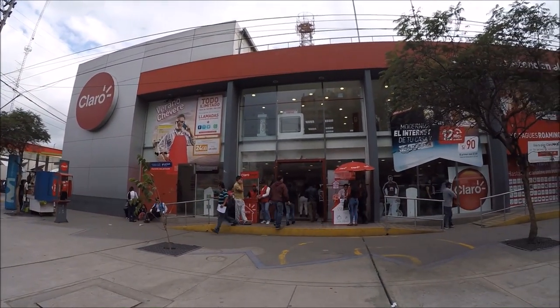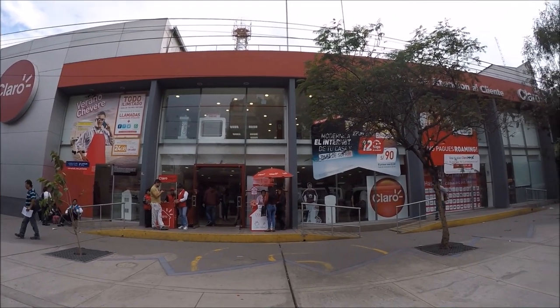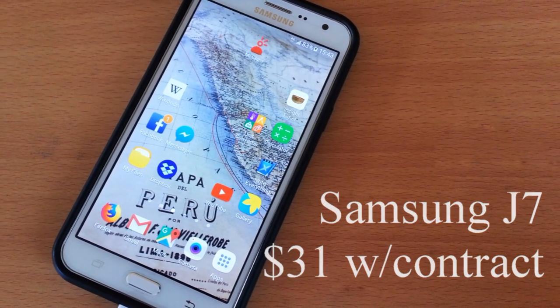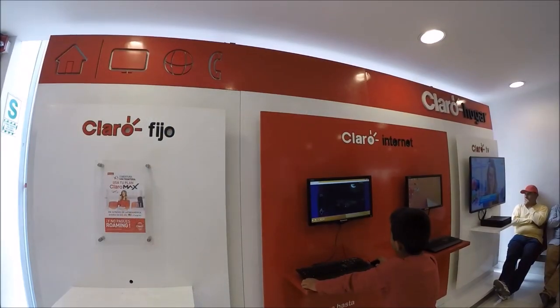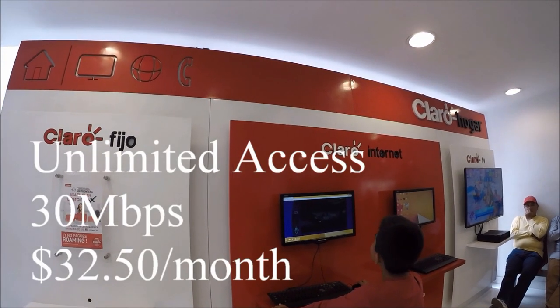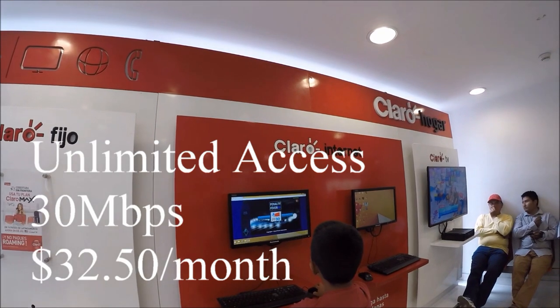Claro and other telephone service providers offer a lot of mid-range phones and other devices. We bought a Samsung J7 for about $31 with a signed contract. Many telecoms also offer home internet service. Cable internet service is available in most places in Arequipa, and a contracted plan for unlimited access with 30 megabits per second broadband from Claro runs about $32.50 per month.